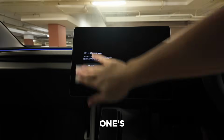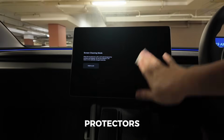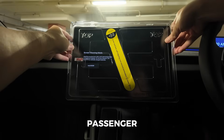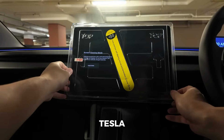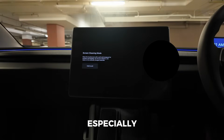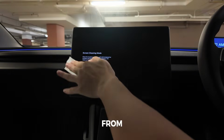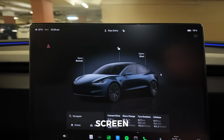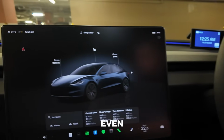Now this next one's all about protection, the screen protectors. I got tempered glass for both the main touchscreen and the rear passenger screen. Since everything in the Tesla is controlled through these, it's just not worth risking a scratch or crack. Especially when I swing my sling bag over from the driver's seat to the passenger seat, the metal buckle could easily hit the screen. For the rear screen, it's even riskier.